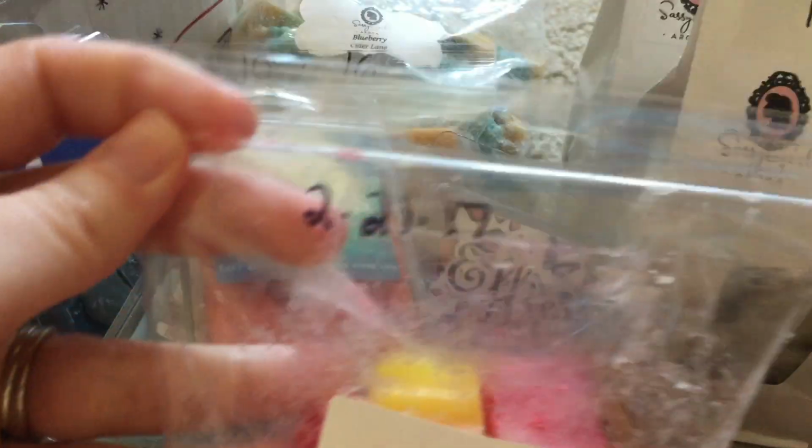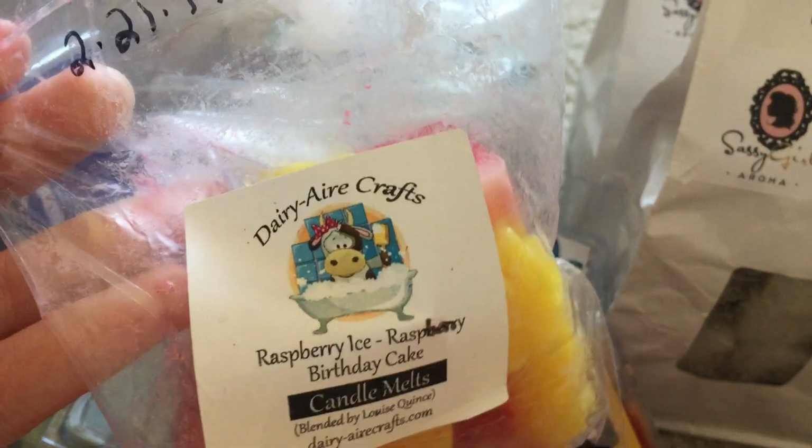So I melted a new to me vendor, which I've had sitting since I got it on the 21st of February. It's been a month or so. Dairy Air Crafts and Gifts.